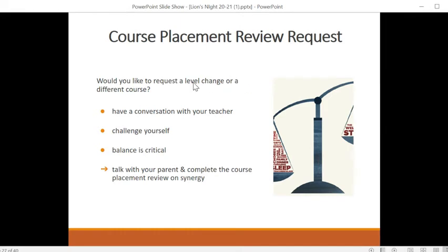If you, as a parent and a student, decide that you want a different course than what is recommended by the teacher, so let's say the teacher put you in English 9 Honors and you want to be in GT, or let's say you want to be in regular, either direction, you can do what's called a course placement review. Now, I can't emphasize enough, I highly, highly, highly recommend that you speak to your teacher first. One, if they agree with you, they can go ahead and make that change very quickly and easily, and that will save everyone a lot of work.